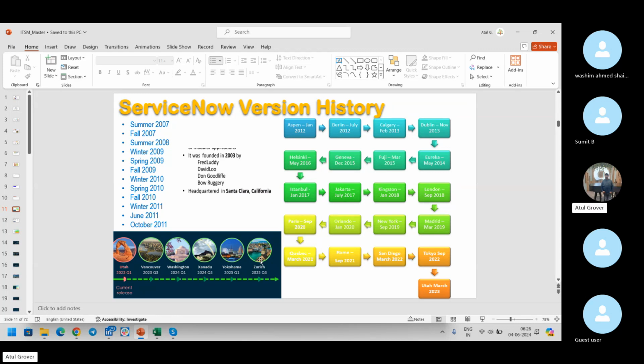Okay. So generally, if you go for interviews, it may be asked to you, what latest version are you using at this point of time? What are the new features available in that particular product? So you should know what version we are using and what features are available in that particular version.